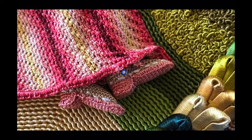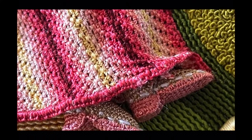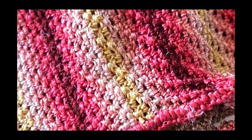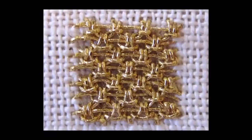So you can see that particular piece of needle lace, and the main stitch on it is called up and down buttonhole stitch, which is literally a buttonhole stitch and then a buttonhole stitch done upside down makes one full stitch. And hopefully the animation is starting. It's now starting.